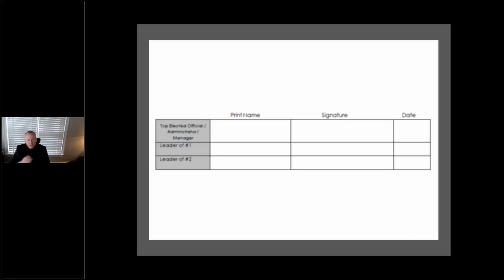And this is, again, the signature portion of that. It's extremely critical that you print the name of the top elected official or administrator or manager of the county, along with their signatures, and the leader of Department 1 and the leader of Department 2. The premise is, again, that they will know where their losses are, they will know where their trends are, they will know they own that action plan, and they're responsible for completing it.